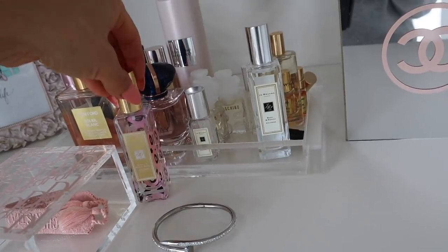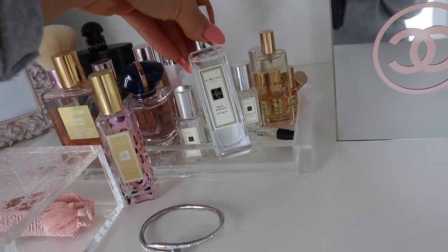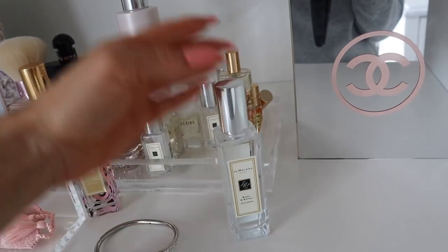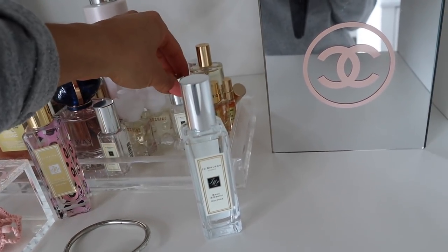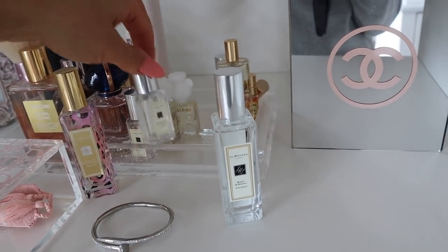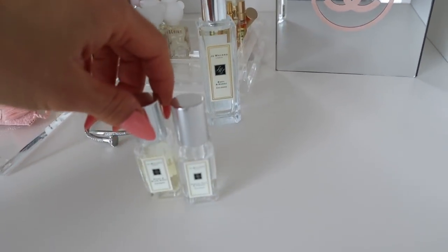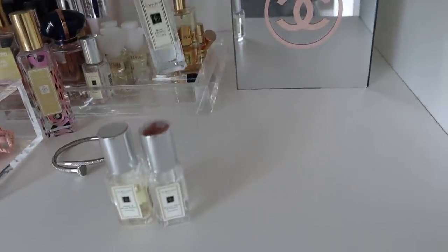The other thing I wanted to bring was a little fragrance. So basil. Oh, I forgot I had this one. Basil and neroli. I love that one. Wood sage. Oh, okay. So English pear. That's my favorite. I'm gonna bring this one. What's this one? Peony and blush suede. I really like both of these. So boom, I'm good to go.